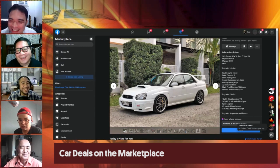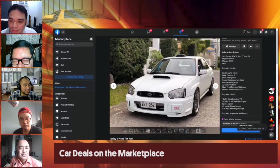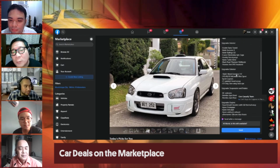Yeah, no back seats, no ISOFIX. It's dyno tuned. It's got bright accessories. It's got your 6-point cage. It's got a turbo timer. And what do you think, Francis? You can see the love put in. Yeah, just the amount of parts you put in it and looking at the overall condition of the car, it's a good buy for 1.1.